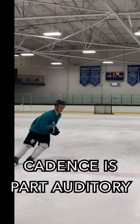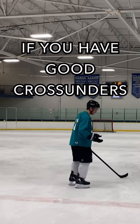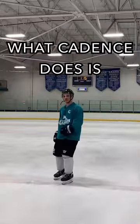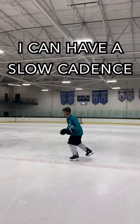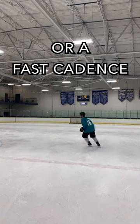So cadence is part auditory and part kinesthetic. If you have good cross-unders, you already have good shin angle, heel pressure, and rocker. What cadence does is build upon those pillars. So this means I can have a slow cadence, or I can have a fast cadence.